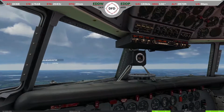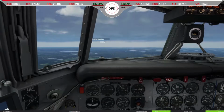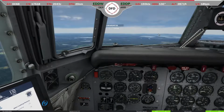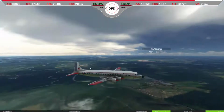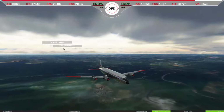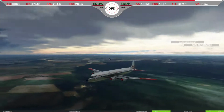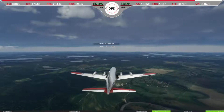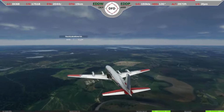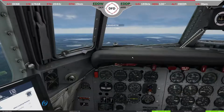How are we doing for fuel? Fuel quantities are all good. 20 miles out from the airport. Hope you guys are all doing good out there. I'm not seeing anyone. Oh, I got you two guys back there. The DC-6s. Doc, I don't see you anywhere. Hope you're still with us.